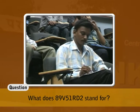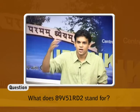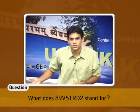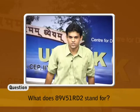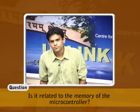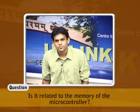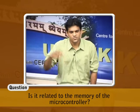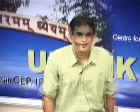What does the V stand for? That is just a numbering sequence that they have. There are LV51RD2, there are C51RD2, that is by the manufacturer itself. Is it something related to the memory, I mean, CMOS or something like that? I'm not that sure of. No, but it has flash memory. And that is another feature that makes it a very attractive choice for us, the inbuilt bootloader.